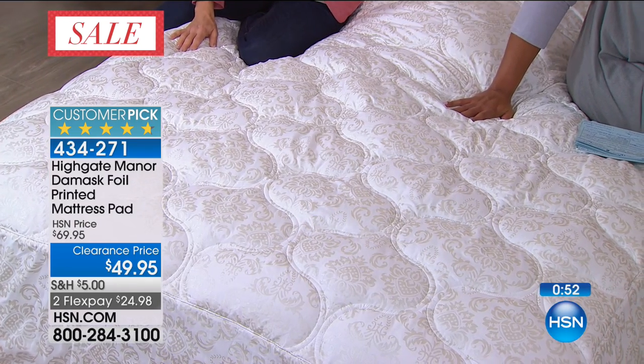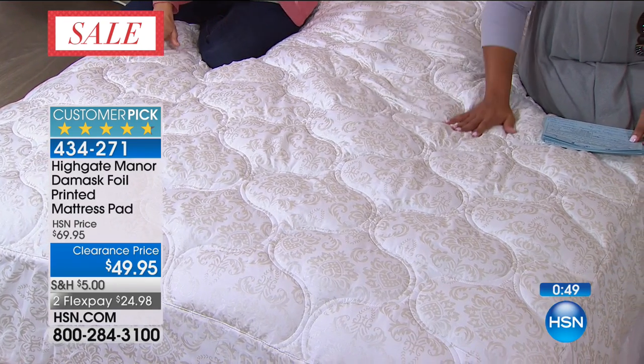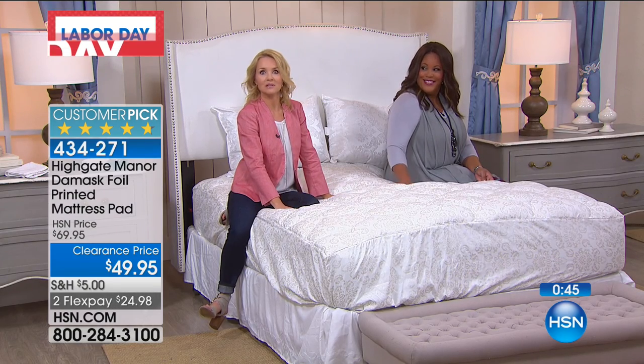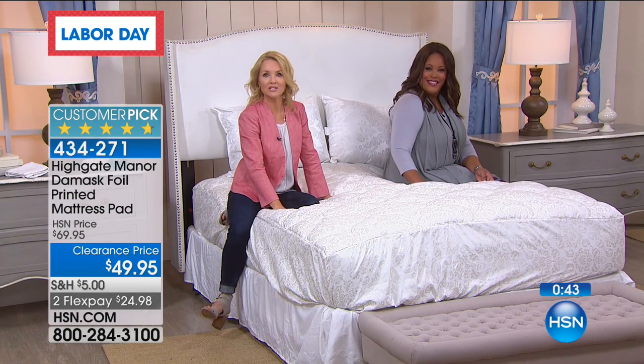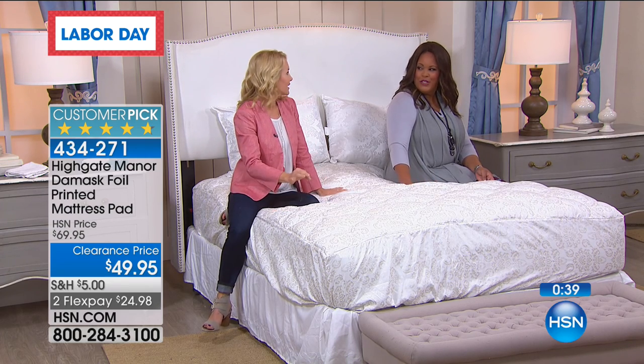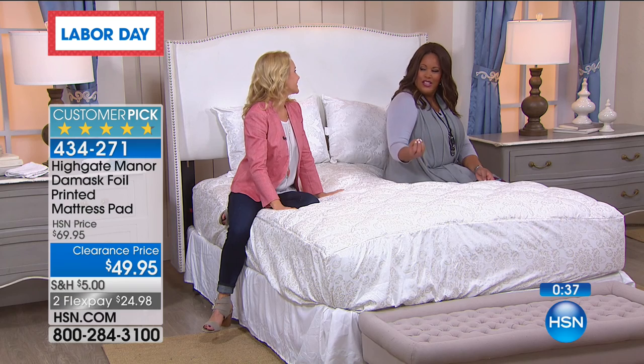So sure, I've invested my money in a really good mattress pad. And all my guests always say, you know, that was a really good night's sleep. Well, it's all about the mattress pad and it's all about the sheets. So you can save your money there. And that's the best compliment you can get. It is. That I had such a good night's sleep.